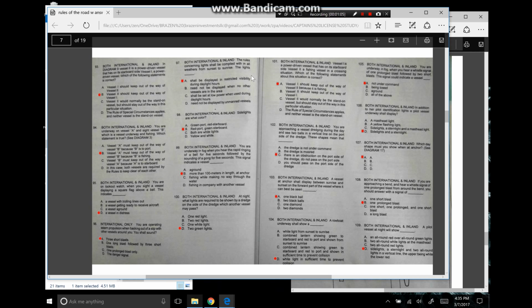Okay. Number 98, both international and inland. Side lights are what color? B, red to port, green to starboard. Red means stop, green means go. If you see red, you are the give-way vessel. If you see green, you are the stand-on vessel. So side lights are what color? B, red to port, green to starboard. Green is on starboard.